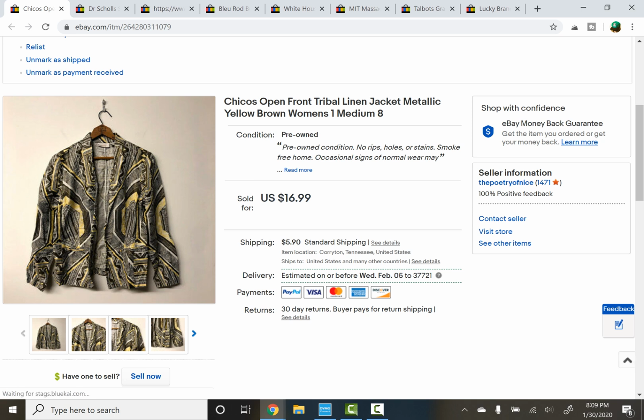Next was a Chico's piece. I took $12 for this. I've had it for forever, I think it's got to be a year and a half at this point. It was an open front linen blend jacket. It had a metallic sort of thread woven through it, very much a tribal ethnic print. I thought it was going to do fine. It's just sat for forever. Perhaps it's my photograph. It's probably my photograph. But anyway, I didn't bother redoing the photographs. I just took that $12 and I'm happy enough with that to get it moving.